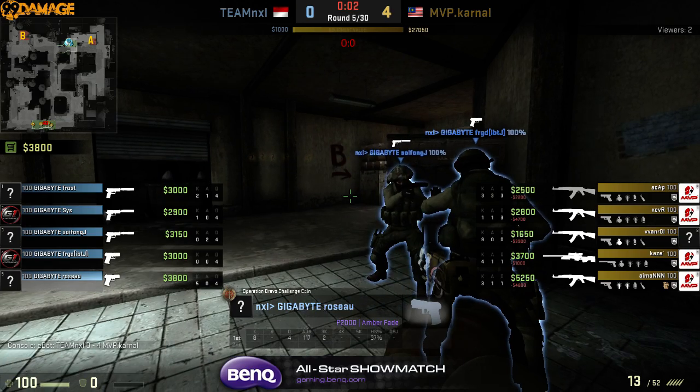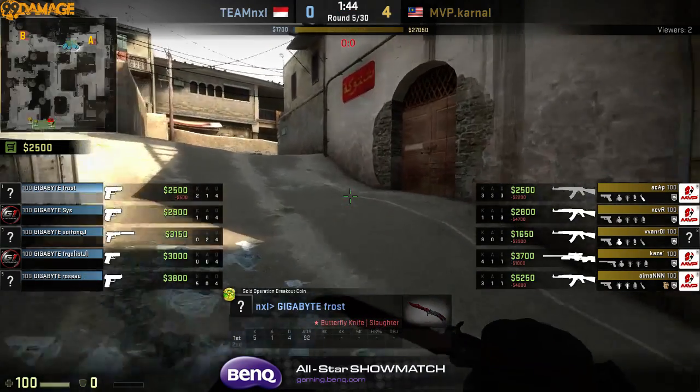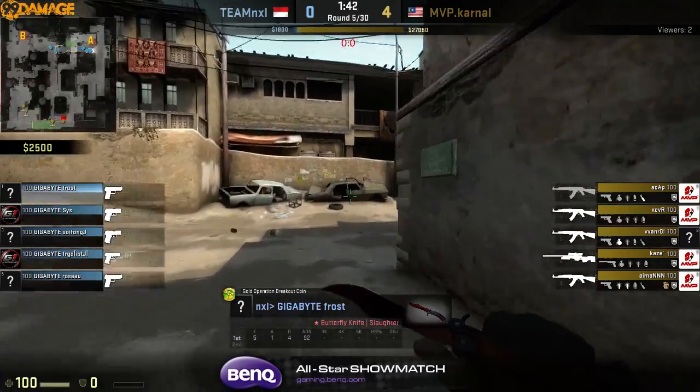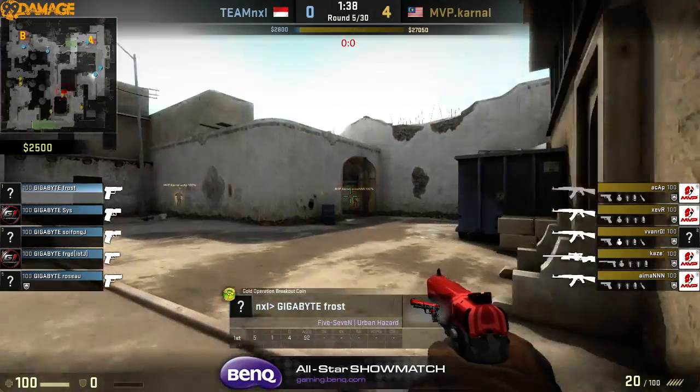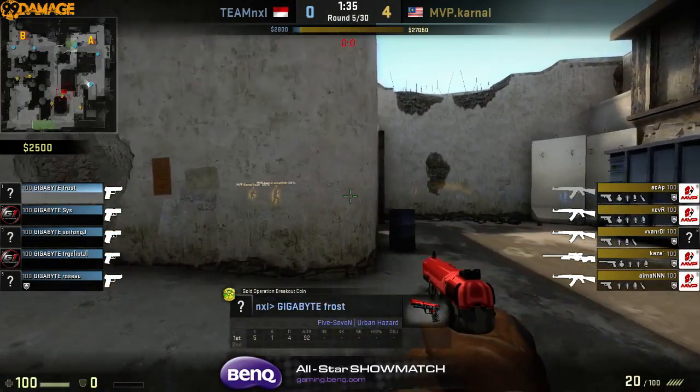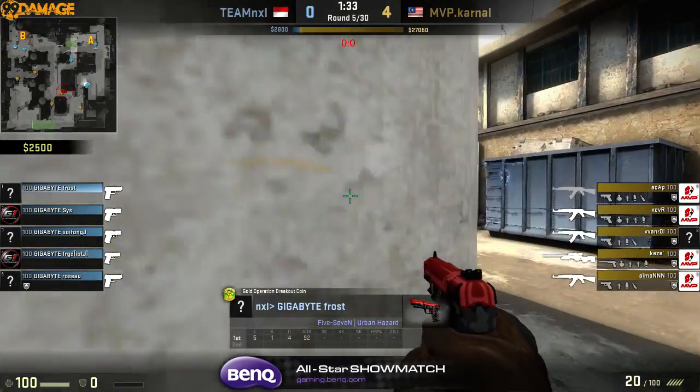Gladly for MVP.karnal, Case was there with the backstab, and then it was just basic mop-up work. NXL now on another upgraded pistol buy, with Frost taking the point in A long. The terrorists are slowing down.